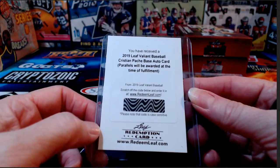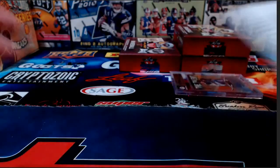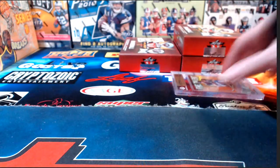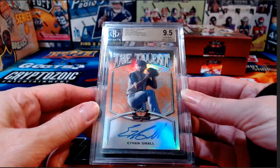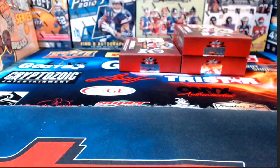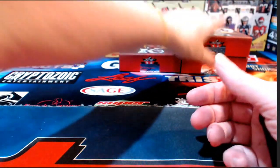And then we have a redemption. Ooh, nice as well. Christian Pache. That is, of course, the Atlanta Braves. And our graded card is Ethan Small. 9.5 card grade, 10 autograph grade. Card is numbered to 35 for Ethan Small and the Brewers.